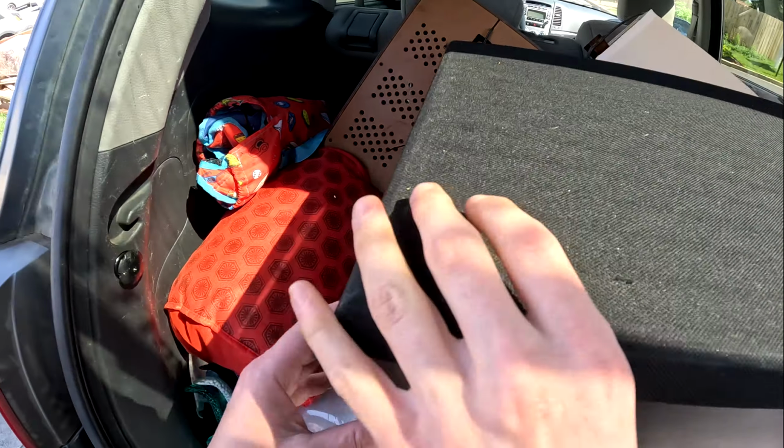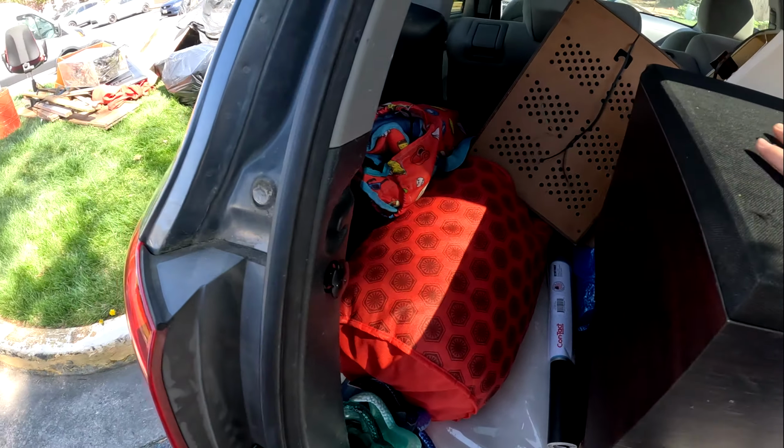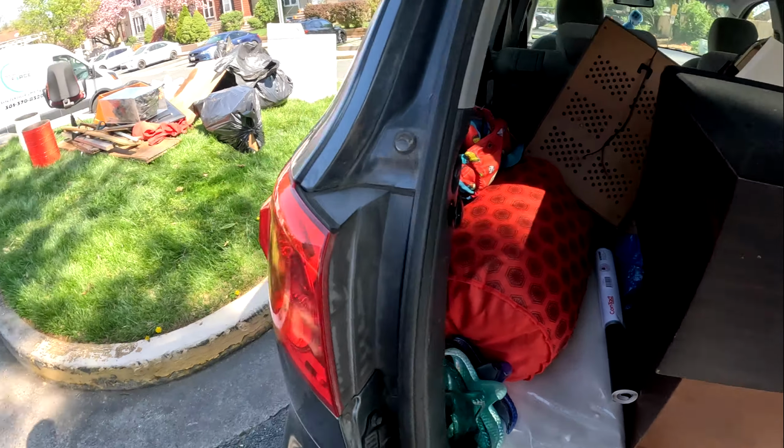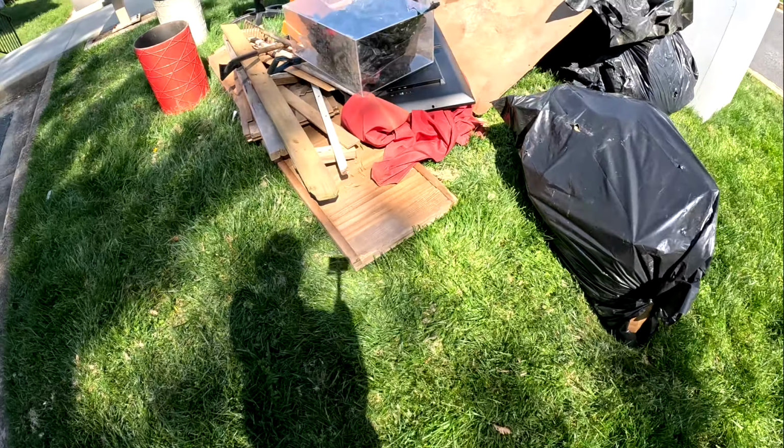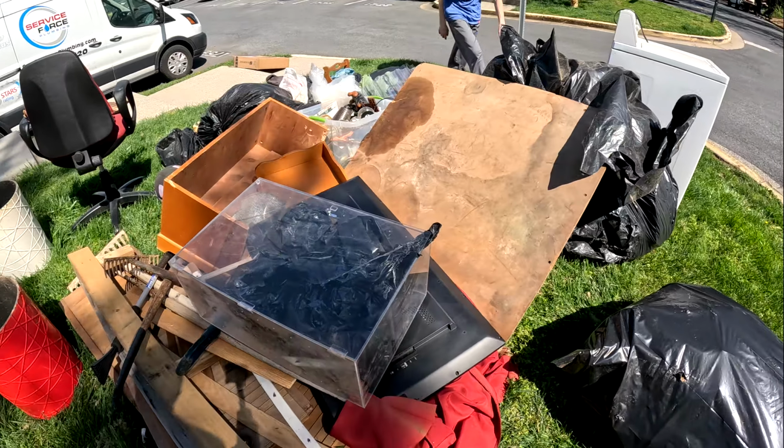What is this? Is this a Sears speaker or is this a different one? It's a Sears. It's like a knockoff looking Fisher type thing. It's cool, huh? Where's the other one? Right here. Okay, you gotta pull it out.